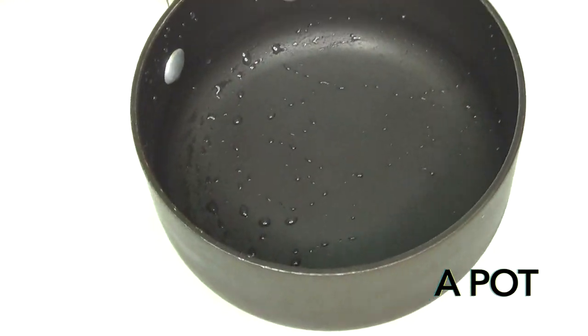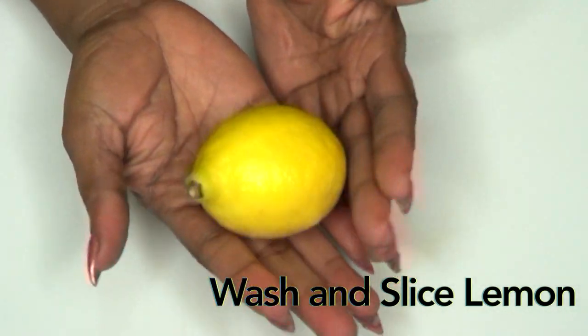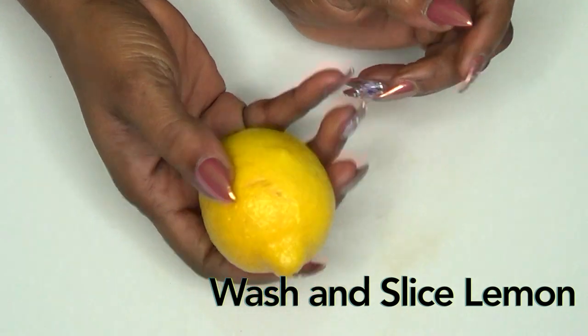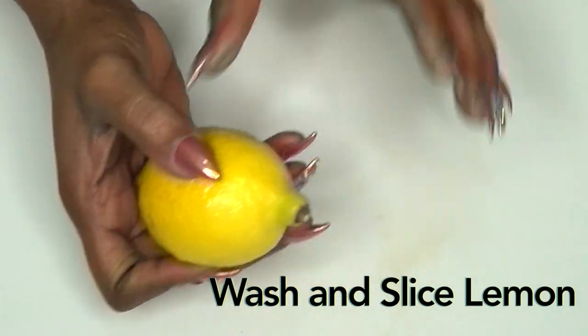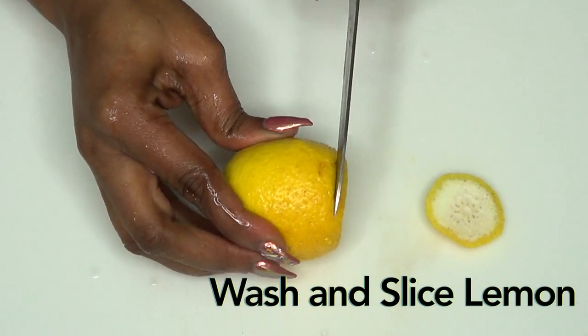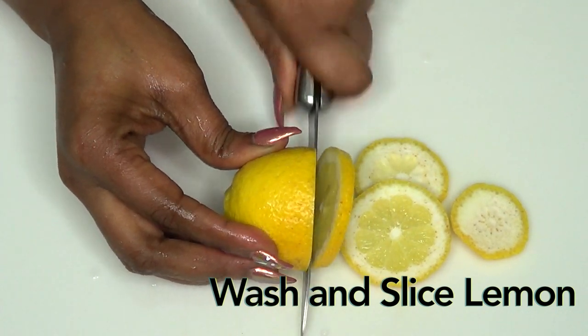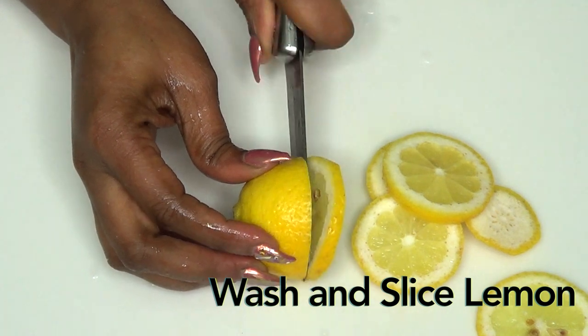You're going to need a pot since we are going to be boiling this tea. So the first thing we're going to do is prepare our lemon. I'm going to wash the lemon. Make sure to get good quality organic lemon. Now that the lemon is washed, I'm going to slice the lemon, and we're not going to peel this lemon. We're going to use up all of this lemon.